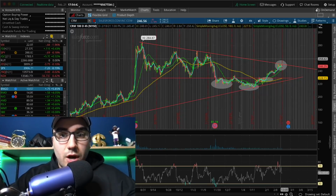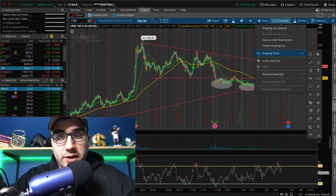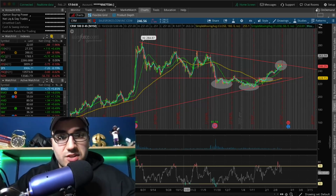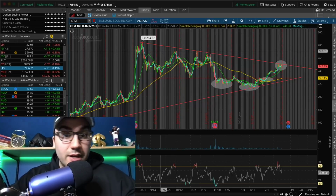So I think if CRM could break this point, with good earnings as well here on the 25th, I think we could be making a push towards 260, 265 even, and even 270.